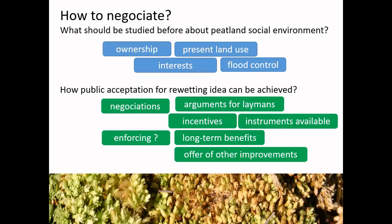The next important issue is how to negotiate, and what should be studied before restoration not about the peatland itself, but about the peatland's social environment: ownership, present land use, interests of various stakeholders, interests of some public interest such as flood control, and how public acceptance for a rewetting idea can be achieved. It is a very important issue because in practice, lack of such acceptance blocks a lot of possible restoration projects. Of course, it may be by negotiation, it may be by enforcing if we have the relevant legal instrument.